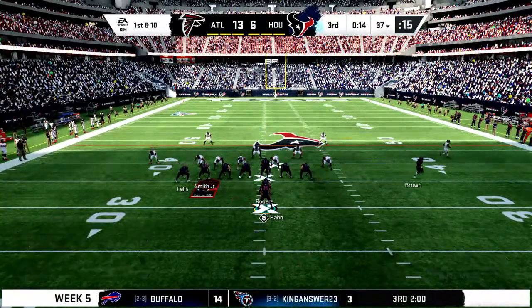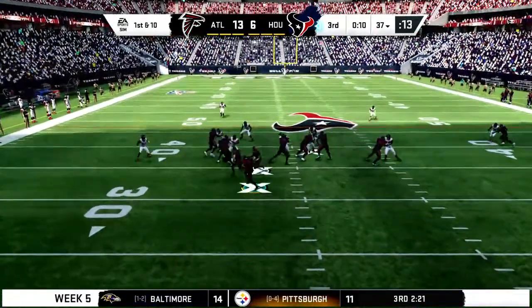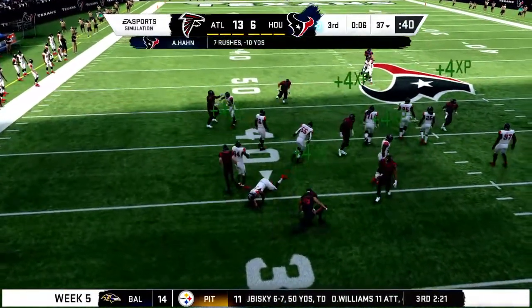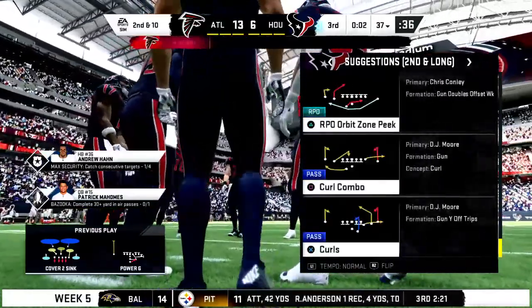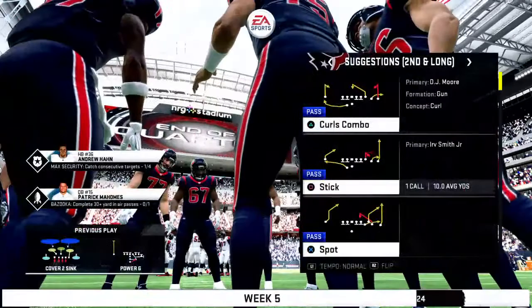Check. Check hot route. Hot. They'll try the left side. Hahn, and they're going to get him behind the line yet again as his nightmare afternoon continues. Officially no gain on the play, and it's second down.